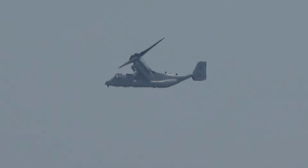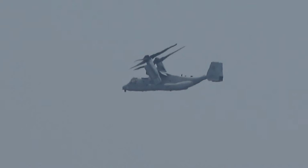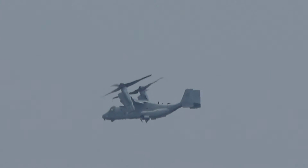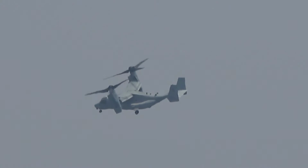Now to demonstrate the maneuvering capability of the MV-22 Osprey, our pilots are now inbound to reposition towards show center. As the Osprey approaches, watch closely as the pilot pivots the rotors backwards. This will now slow the aircraft down from over 250 knots to 0 knots of airspeed as they approach for the hover only 20 feet above the ground.